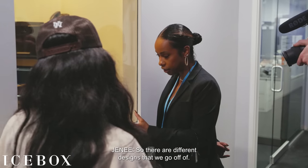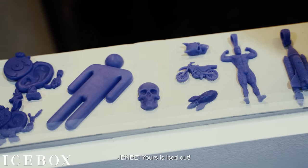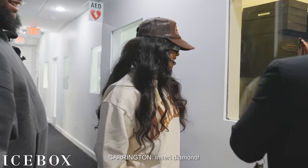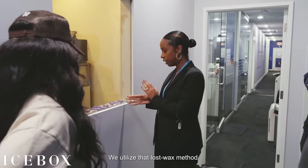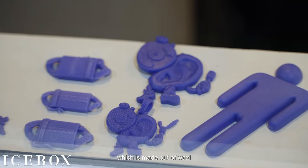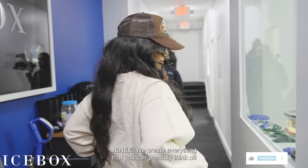So there are different designs that we go off of, some with diamonds and some without. But yours is iced out. And so that's gonna be fun. That's exciting. That's right. Insert diamond. Insert. So that's how it starts. So we utilize that lost wax method, and then you create the piece out of that mold, which is made out of wax. We create everything that you can possibly think of.